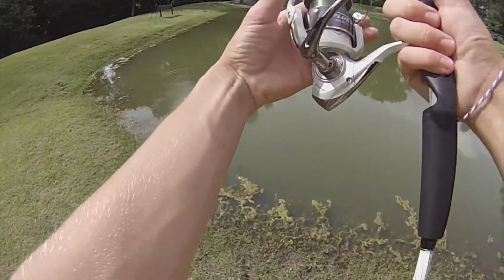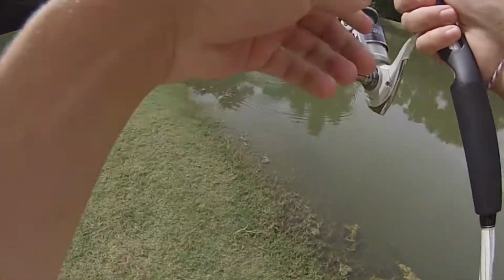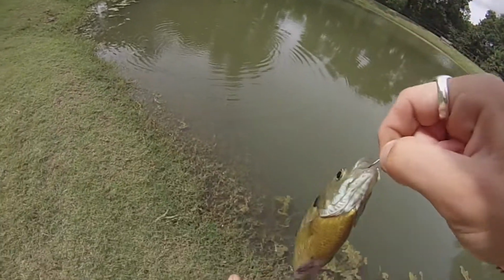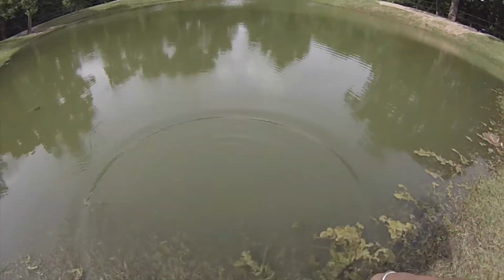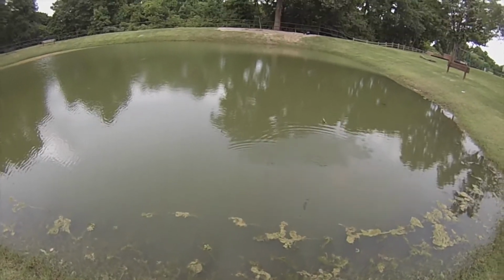Oh, perch. They hit it as soon as it hits the surface. Like, see, look at that. There's literally so many of them, and they're huge gill. Like, that's a big bluegill. I'm losing my opportunities. No bluegill. No!